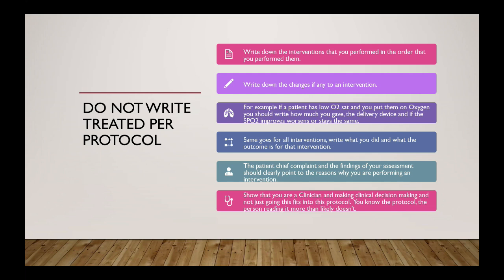You know the protocol. The person reading it more than likely does not. However, they're going to find out what that protocol is. And if you have to stand before a judge and jury, you are going to get grilled on that protocol. So the best thing is to write why you did something. Does it make clinical sense? Was there a good reason, something that you found in the assessment, for why you performed an intervention?